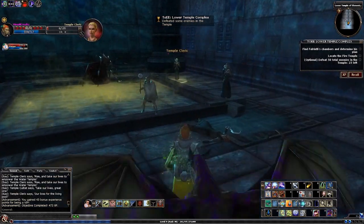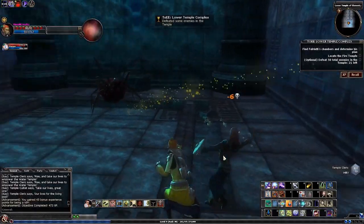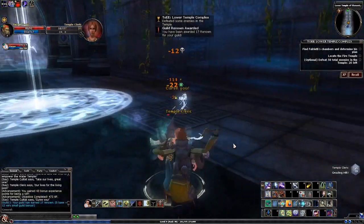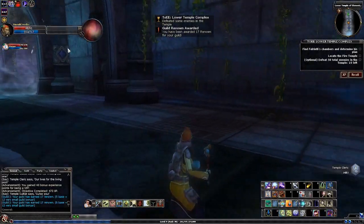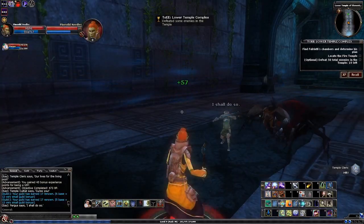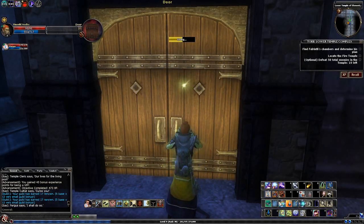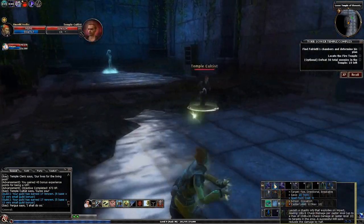Oh, one shot at the gelatinous cube. Oh. I was expecting that to be a lot more dangerous than it was. Alright, well, heal me. Thank you. Okay, let's see. Water elementals, right? I'm pretty sure that's what I'll be facing in here. Oh, and a cleric.